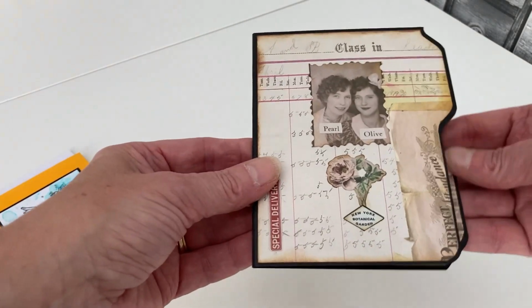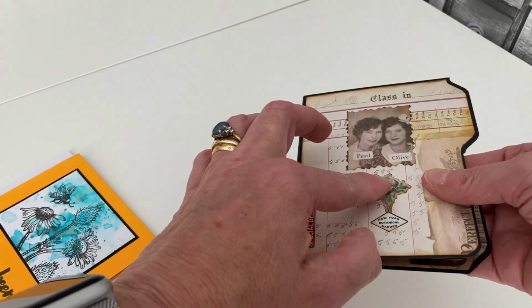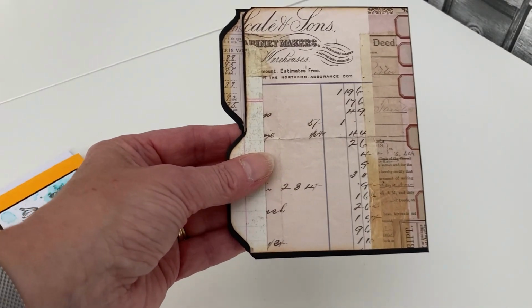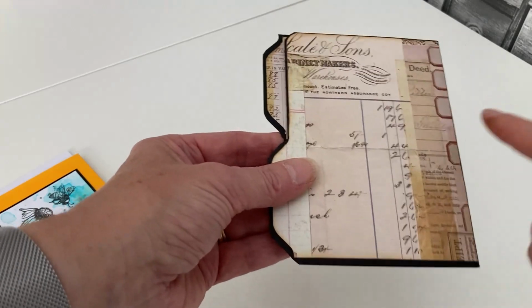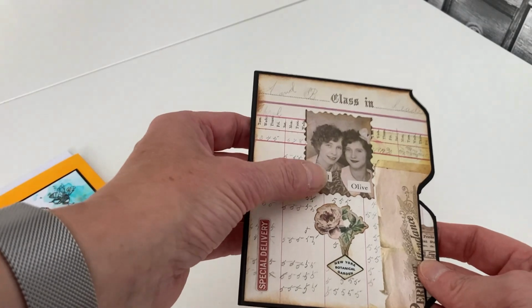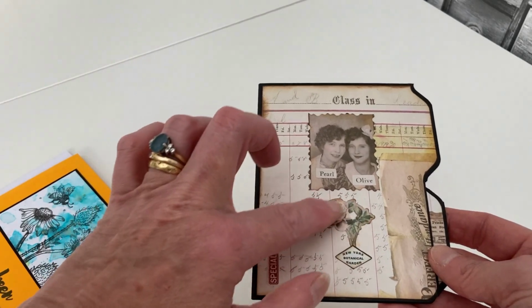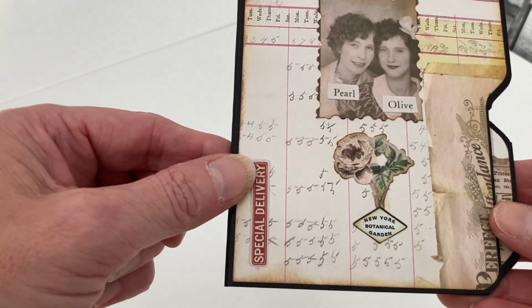So I've made this little ephemera folder using my envelope punch board. So this is the front cover. This is the back cover. So it's all Tim Holtz stuff. I love my Tim Holtz stuff. Just 8x8 paper, some ephemera. So there's a photo booth, and I've used the stickers, Pearl and Olive. So special delivery there. Just layered up a little botanical with a little tiny, it says New York Botanical Garden.